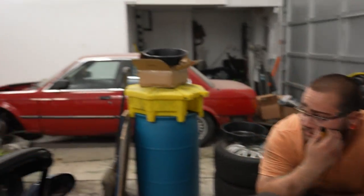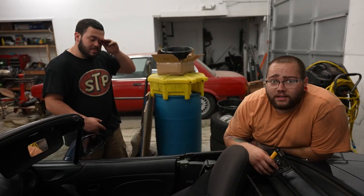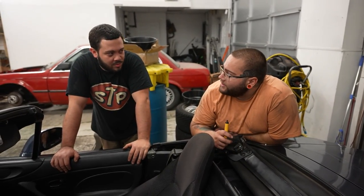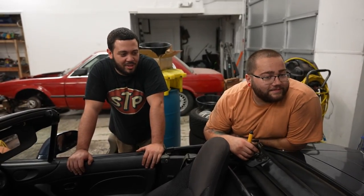Oh, I wonder if that works on headlights, dude. What? Yeah, you'll melt it. Restore the headlights, dude. You'll melt it. No. Let me just put... Oh my god, this. Maybe tint it. We should try tinting. Tinting headlights. How to tint headlights for cheap? You just melt them.